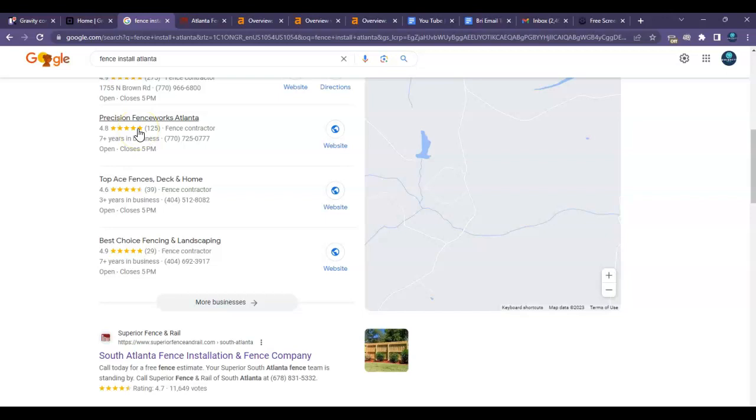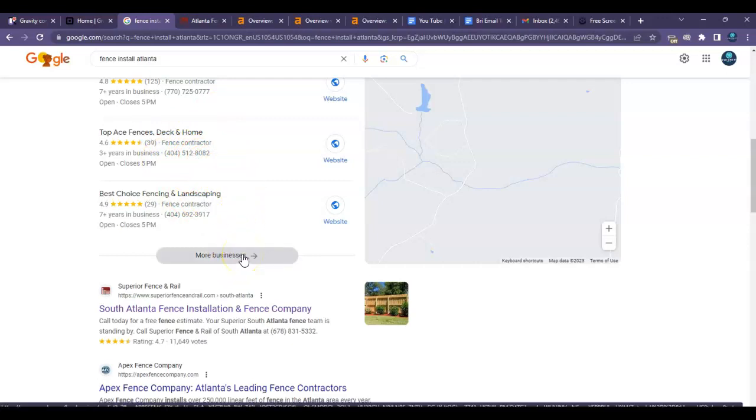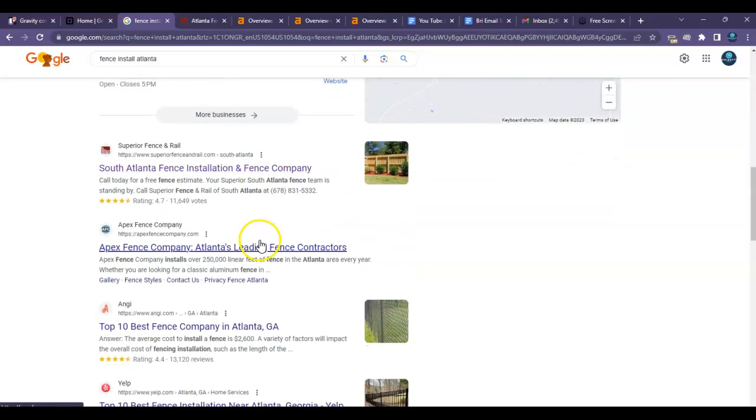And just an example of different types of directories: Yelp, Yellow Pages, Yext, White Pages. I mean, there are thousands of different directories you could get into, but you really want to get into these top three, because you and I both know if we click on this, we're going to find about 10 other pages of other businesses that are doing the same thing that you're doing, but nobody goes past page one for anything, right? Then you have this section down here, which is the organic ranking section.